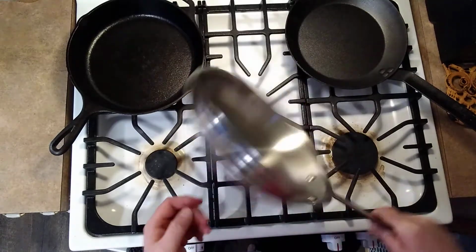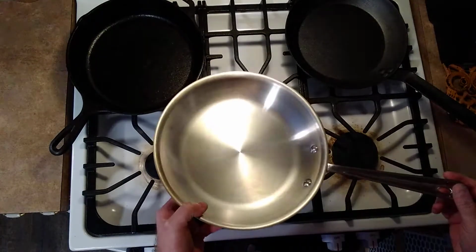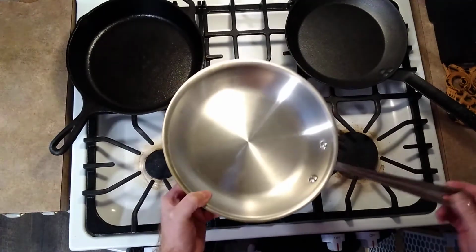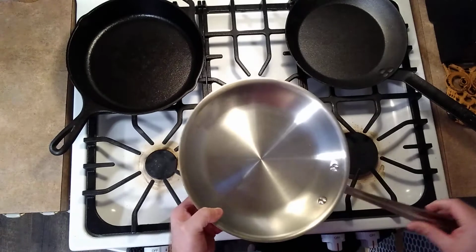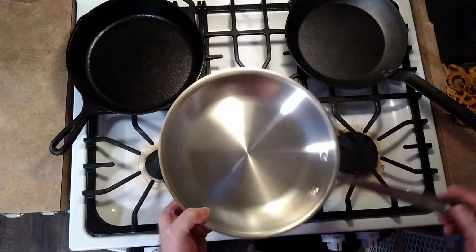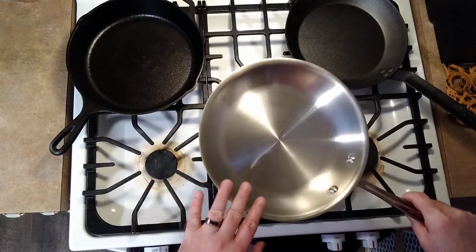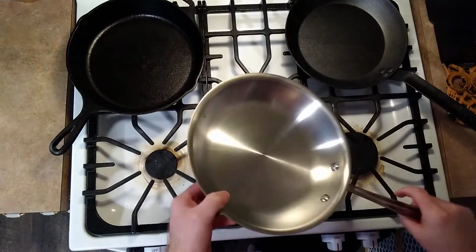Same thing like carbon steel and cast iron. This can go in the oven, so you can start something here, whether it's a New York strip or a ribeye, throw it right into the oven afterwards, and you'll be just fine as well. Like I said, really lightweight. Definitely of the three, in my opinion, this is the hardest one to keep clean.